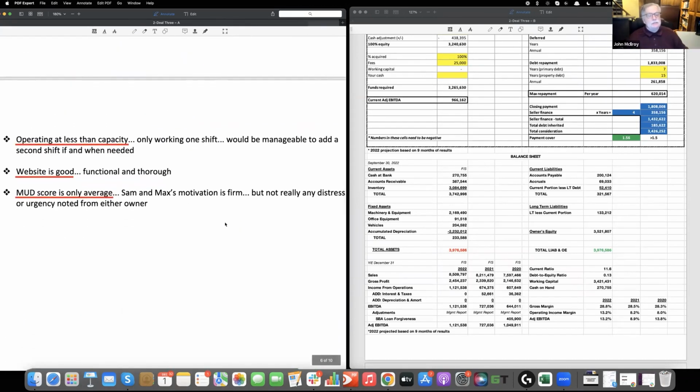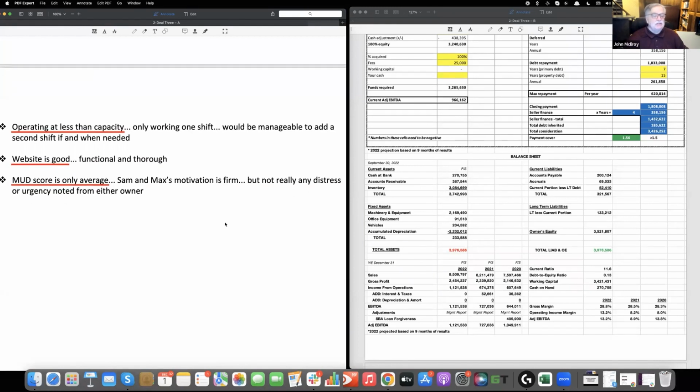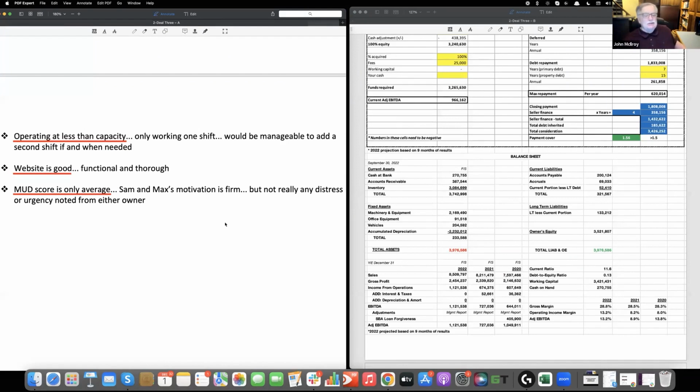They are operating at less than capacity, only working 1 shift. It would be manageable to add a 2nd shift if and when needed. The website is good, functional, and thorough. Mud score is only average. Sam and Max's motivation is pretty firm, but again, not really any distress or urgency noted from either owner.